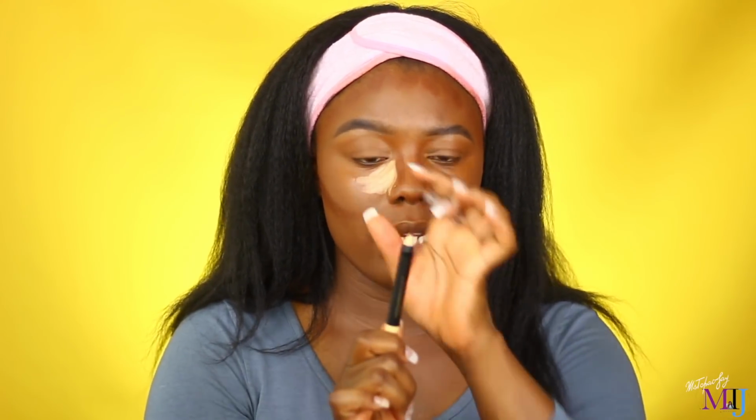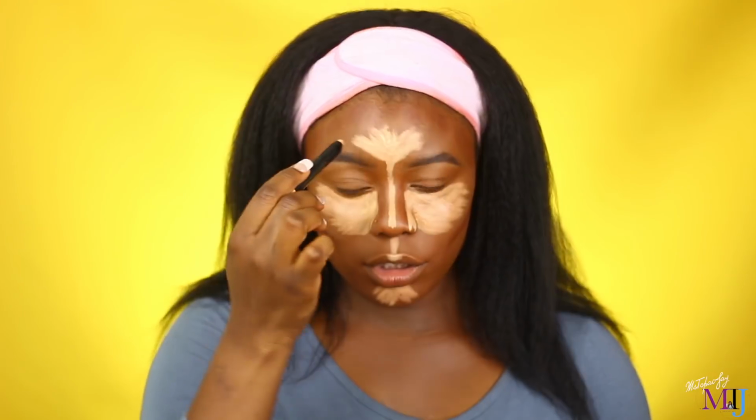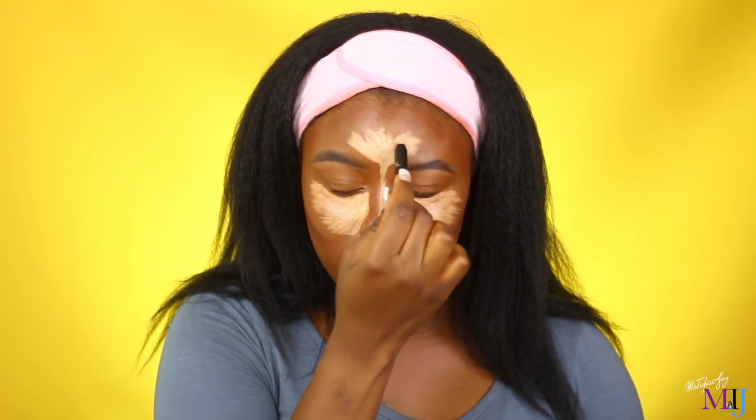Okay, so now that we've got contour down and we don't have highlighting on, let's use this Primark contour stick for the highlighter. This is one of those pens that you can't twist to get more out of it. What you see is what you get, literally. That amount right there is literally what you're going to get. The tree of life. Look at that. All right, let me just put it under here. Now I'm just doing the most.